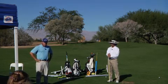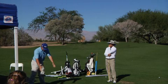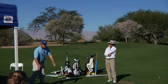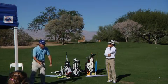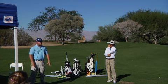But as far as drills, I like impact. I like practicing impact and getting them to do this and rotate their hips and just see what it feels like to do this, as opposed to coming out and going to their toes. I like to work on footwork too.